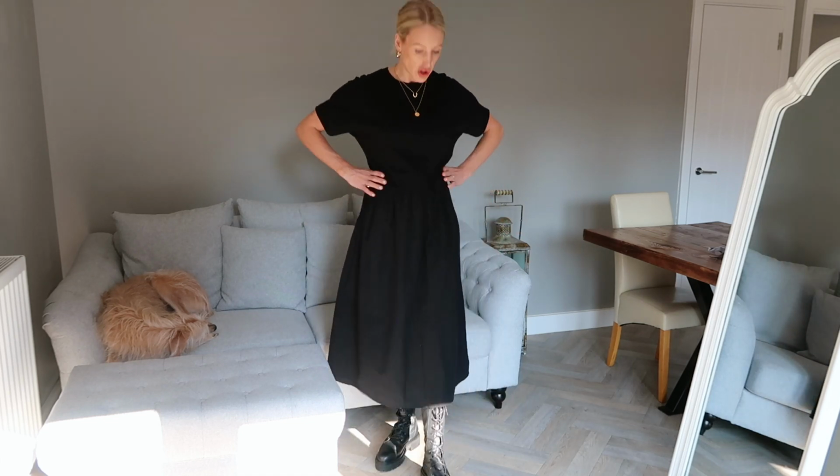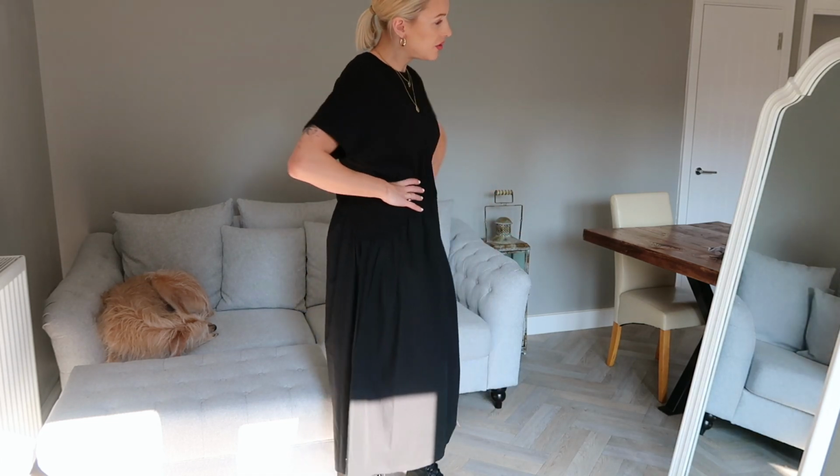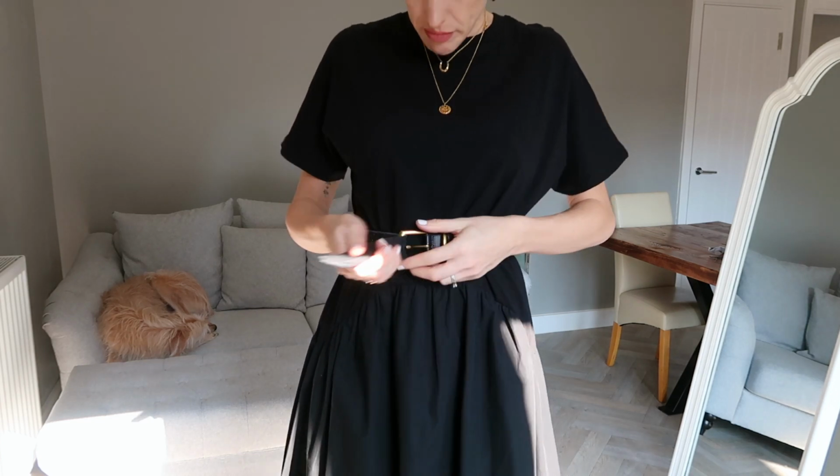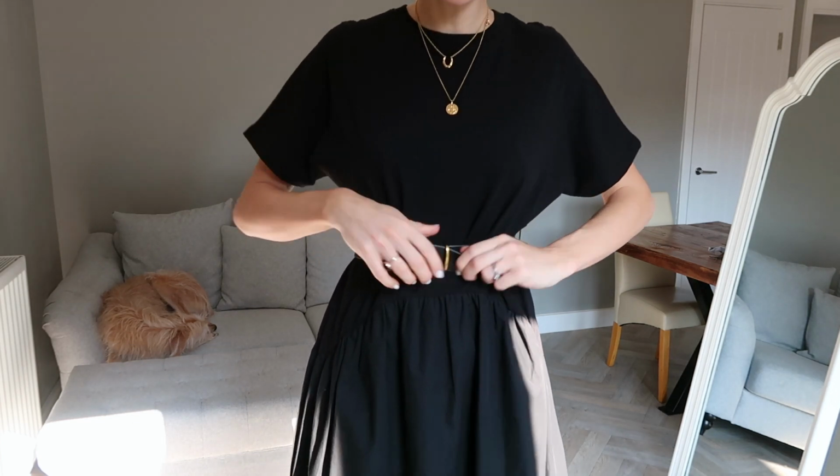So what I will quickly do is just put the leather jacket over the top. Not sure you could use a belt with it. You probably could, but the way that the hem pops down, it might look weird. So I'll grab the belt and the leather jacket. So just belting this up now, and you'll see what I meant.